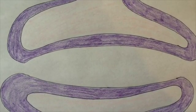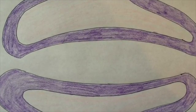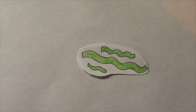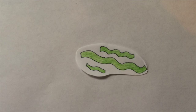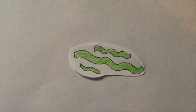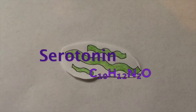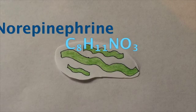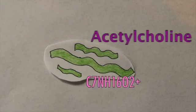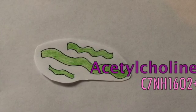Now that we have the structure of the brain understood, let's look at what makes the chemical reaction occur. Neurotransmitters are chemicals that trigger electrical impulses inside the brain. Some everyday examples include serotonin, which affects mood and appetite, norepinephrine, which regulates stress, and acetylcholine, which controls muscle contraction in the body.